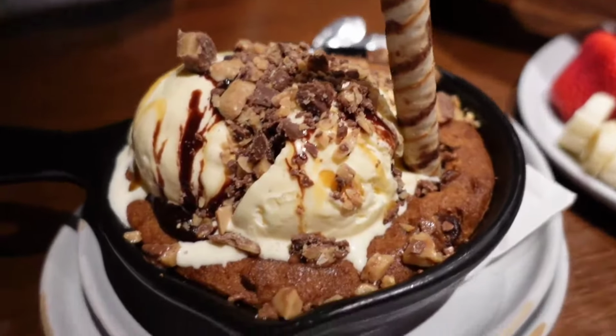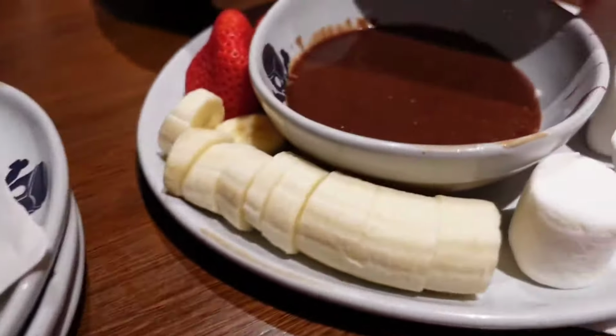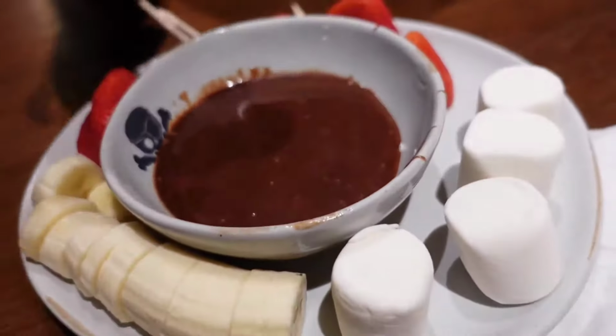And we did try both desserts. I have to say the cookie skillet is our absolute favorite. This plant-based chocolate was good.